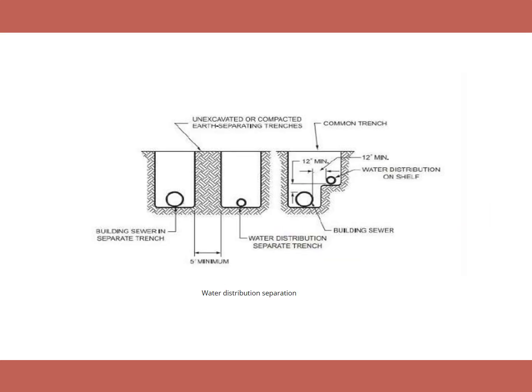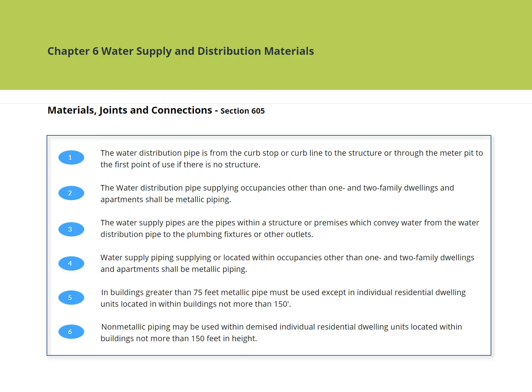This image provides details of water distribution separation. In the next few slides, we will provide information about water supply and distribution materials. As per Section 605, the water distribution pipe shall be from the curb stop or curb line, to the structure or through the meter pit, to the first point of use if there is no structure.